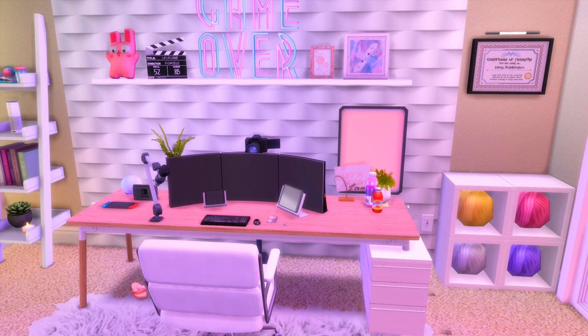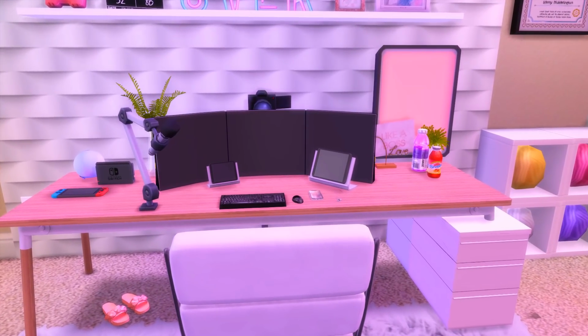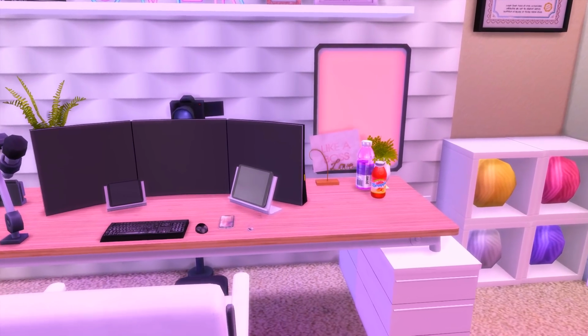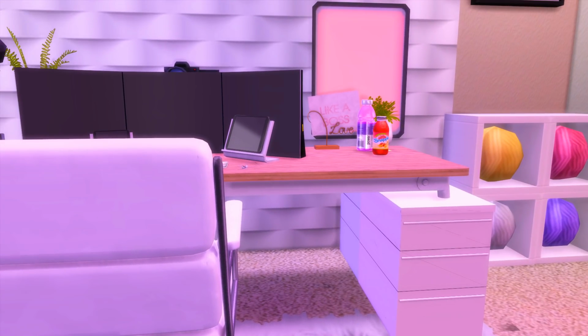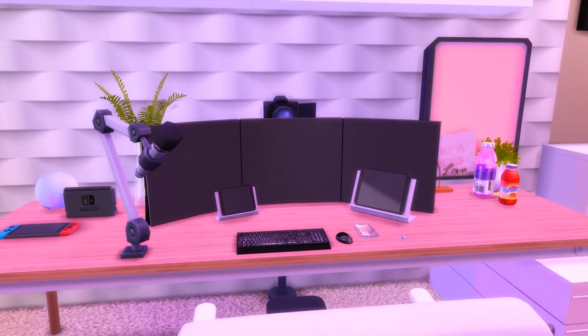Over here, this is my desk, and my desk is really close to this. So I have a butcher block, or I don't know if it's a butcher block, but it's a solid wood desk from IKEA. Well, it's like a countertop, a solid wood countertop. And then I have the Alex drawers that I tried to mimic over here. And then I have two regular legs.